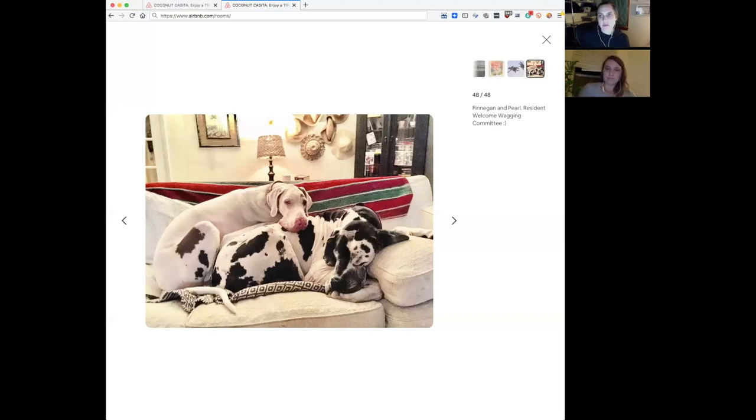And I feel like we've seen this on other listings where the caption says these are our welcoming committee. So to me, that says they live in the house. And it also says sometimes that my hosts live in the house. So I get a little bit confused with things like this where I'm like, wait, the dogs are going to greet us at the door?